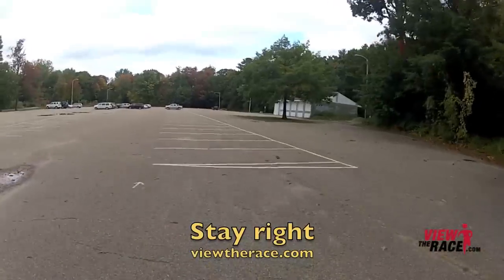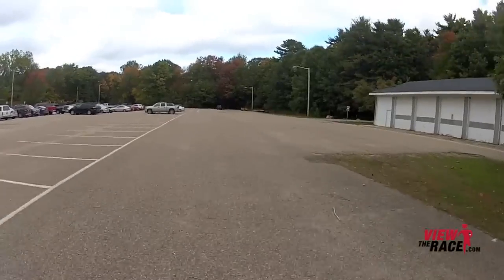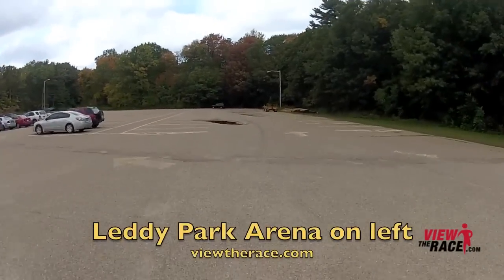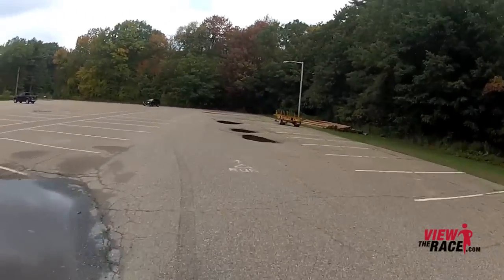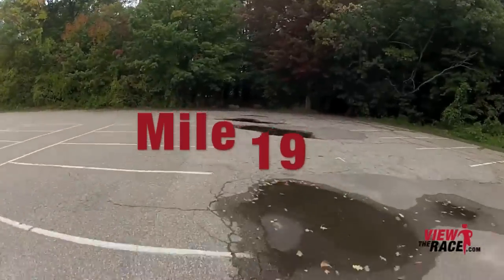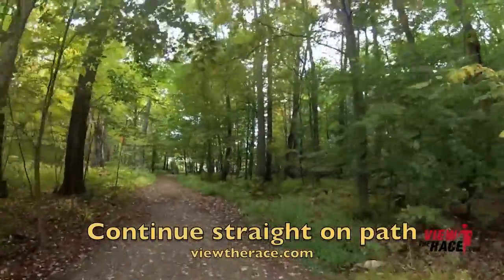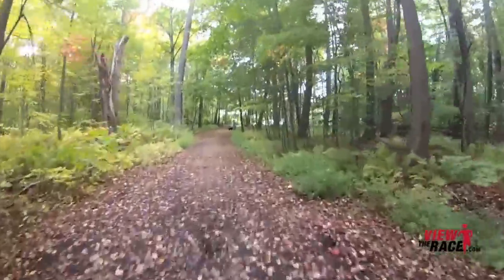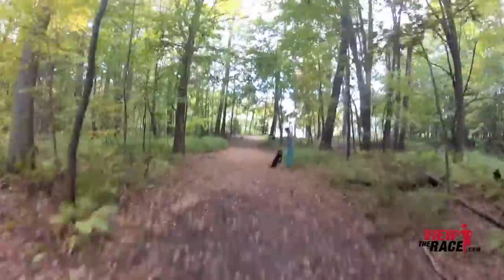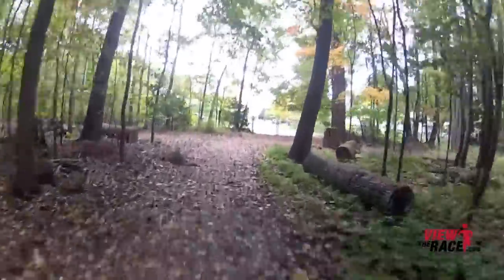We're actually going to run through the top part of this parking lot with the Leddy Park Arena on the left-hand side. And we're going to run straight into the woods and run on a path for a very short stretch as we cross through mile 19. So we're going to run straight into the woods, and it's just a short stretch on this path, but we're off-road. It was a nice path. A little bumpy, but it was a nice path to run on.